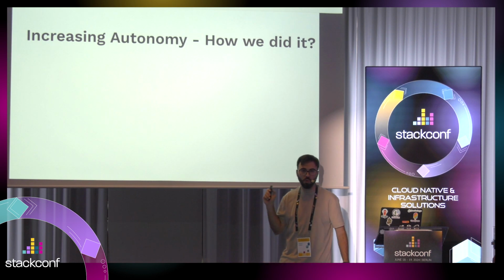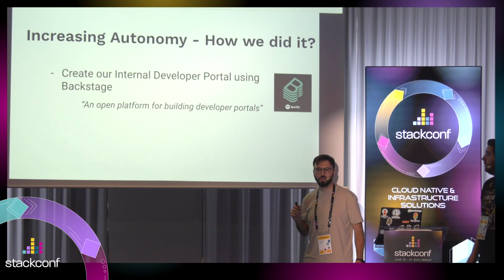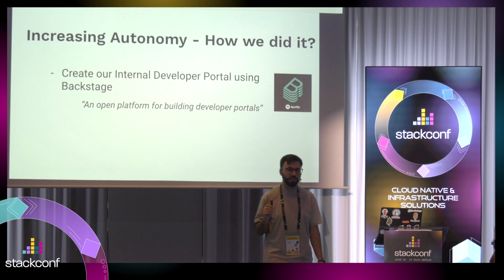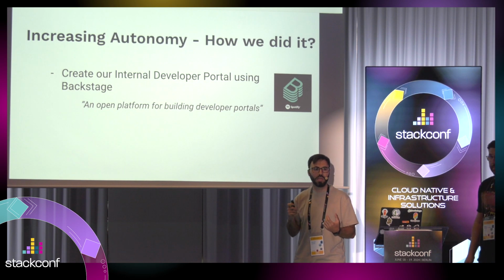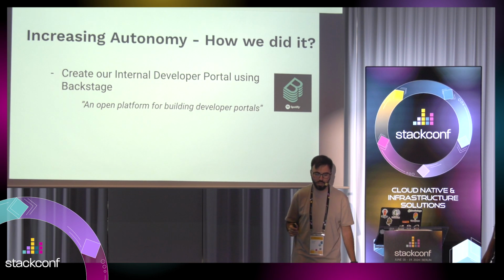So how did we do it? How did we improve the autonomy of developers? We were checking what was the best option, and we decided to create our own internal development portal using Backstage. Backstage is an open platform for building developer portals. It was developed by Spotify and donated to the CNCF. So it's open source. You can go to the repository and deploy an instance of Backstage in your cluster, and that's it, more or less.